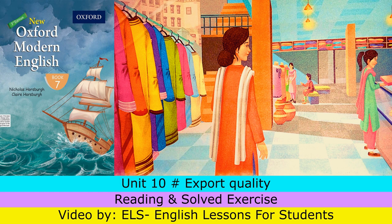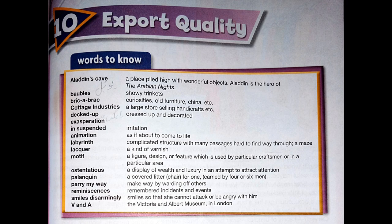Today we will read Unit 10, Export Quality from Oxford Modern English, Book 7. Let's get started. First of all, words to know. This is page number 115. Aladdin's Cave: a place piled high with wonderful objects. Aladdin is the hero of the Arabian Nights.